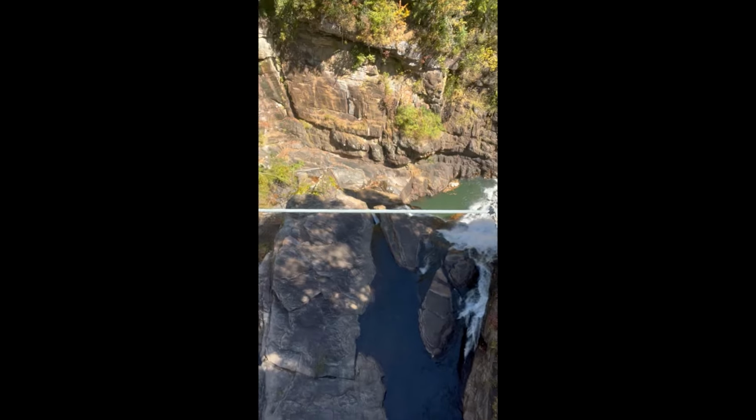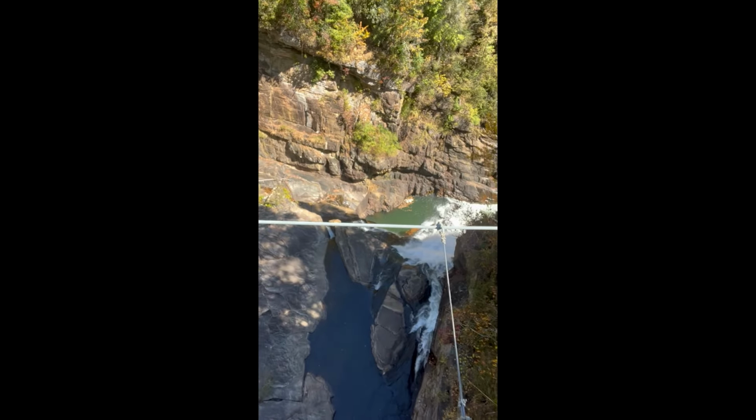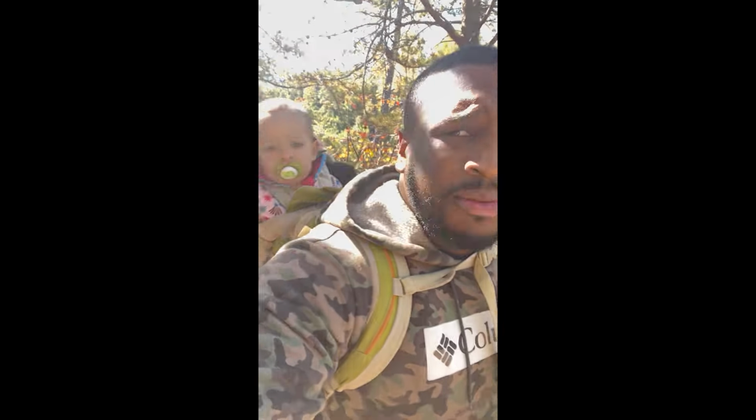All right, back where we were at the base of Hurricane Falls. We're at the top of Hurricane Falls. Hurricane Falls is down there. We were just around this bend down below. So now we've got 300 more flights of stairs to get back up to the top. All right, we made it 1,000 steps from the base back to Overlook 3.